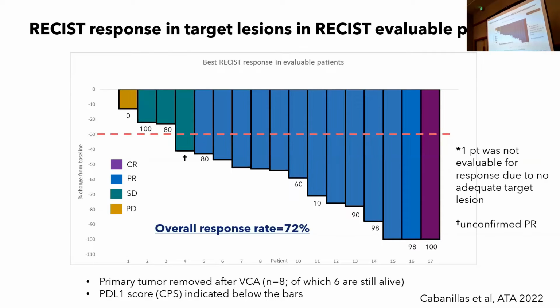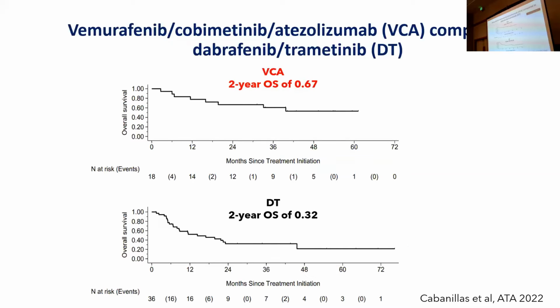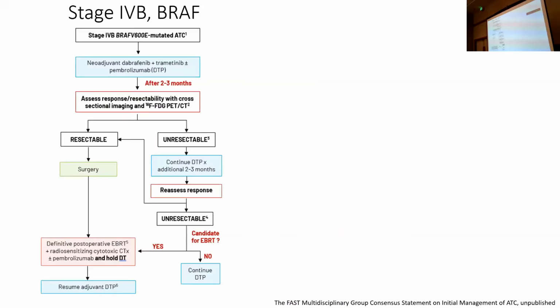But this is just the ones with the BRAF mutation, but you see that the response rate is higher. Remember, with dabrafenib and trametinib, it was only about 55 to 56%. Overall response rate was higher, 72%, but also the tail is much higher than with dabrafenib and trametinib. At 2 years, 67% were alive with immunotherapy, whereas with dabrafenib and trametinib, only 32%.